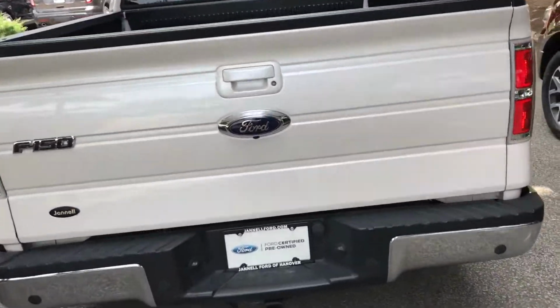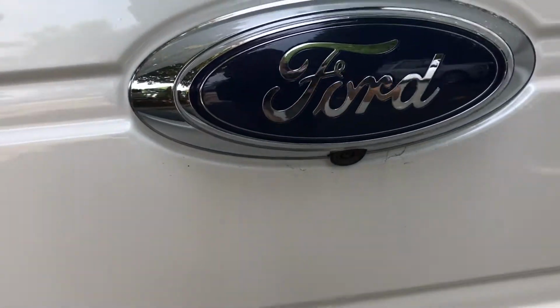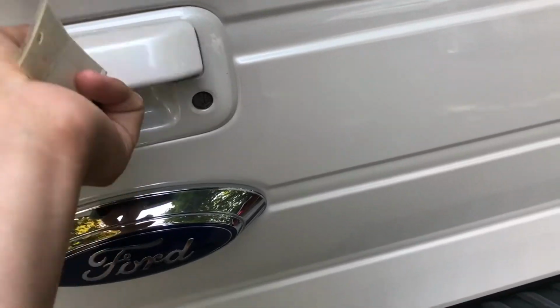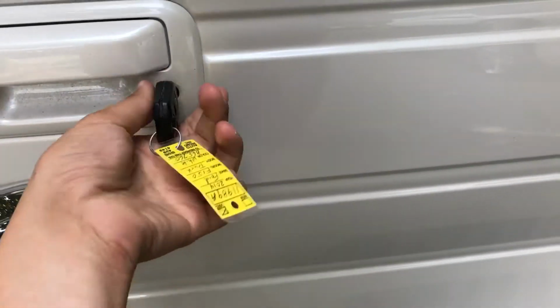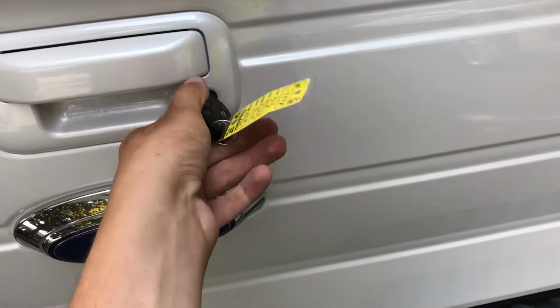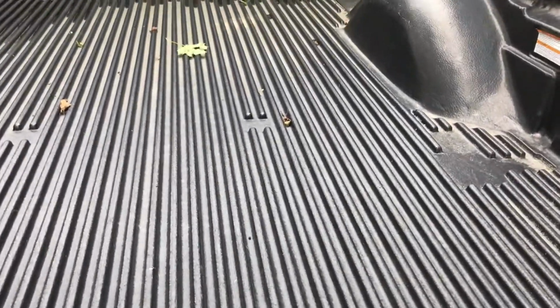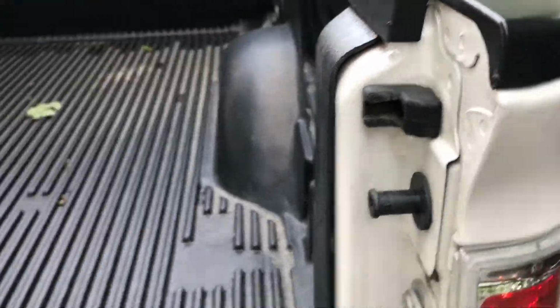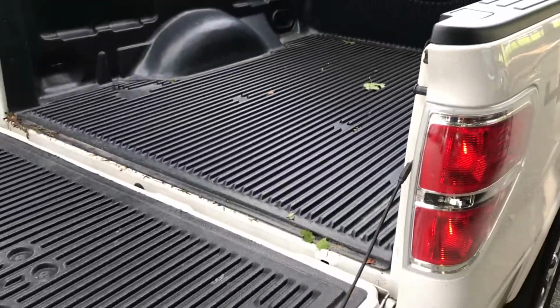To the tailgate. So you do have a little rear backup camera under there. Why this is locked. So it does have a drop-in bed liner in it. Plenty of room.